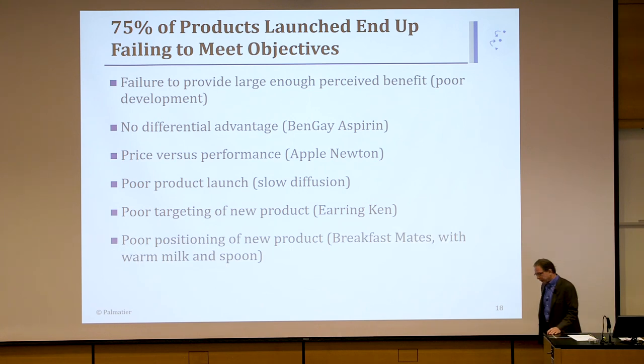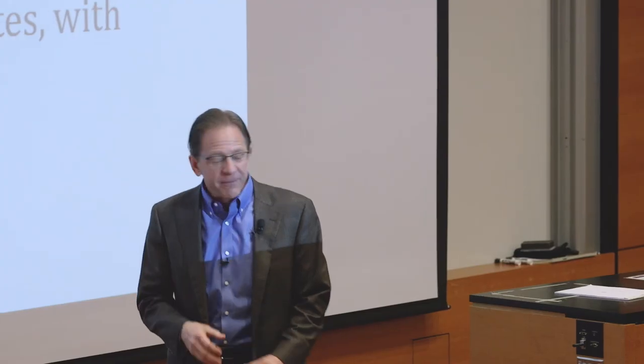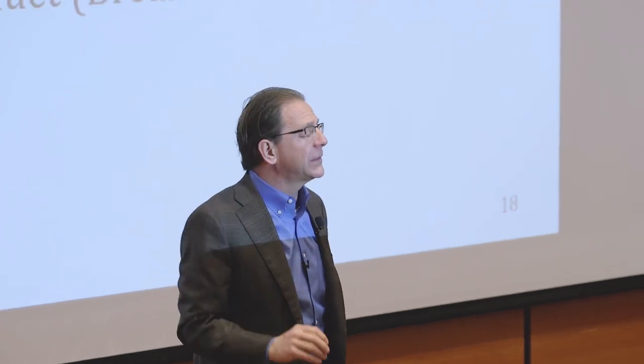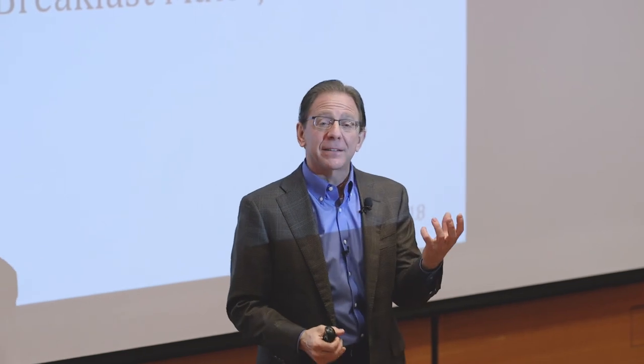Here's another one of my favorites. They came out with a new cereal called Breakfast Mates. Come to find out, and this is how you buy milk in Europe, you can process milk so it doesn't need to go in the refrigerator. It can sit on the shelf as long as it's sealed up for years. Once you open it, then you have to put it in the refrigerator. So Kellogg said, geez, we're going to make this cereal, and we're going to put the box of cereal with the milk, and we'll package it together with a spoon, and we're going to sell it, and it doesn't have to be in the refrigerator.